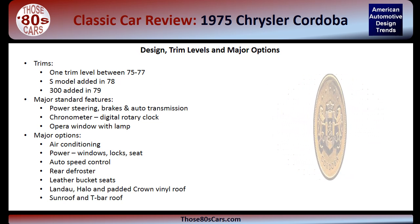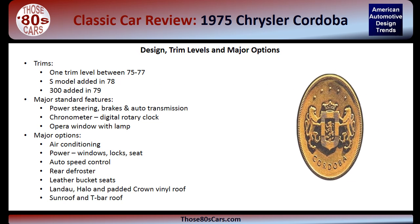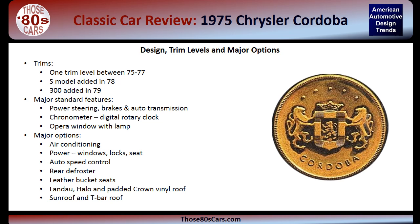The Cordoba came in one body style only, a two-door coupe. There was a singular trim series from 75 through 77. An S model was added in 1978, and the 300 series was revived in 1979 as the ultimate sporty Cordoba. Major standard features included power steering, power brakes, automatic transmission, a chronometer rotary digital clock, and opera windows with opera lamps. This was the first major use of opera lamps across a model's complete production run. Major options included air conditioning, power windows, locks, seat, and various roof options such as vinyl covering selections and sunroof and T-bar choices.